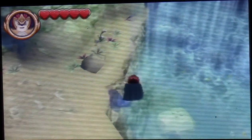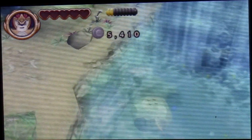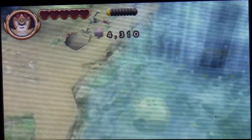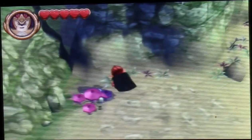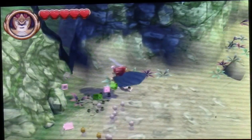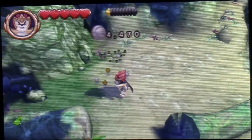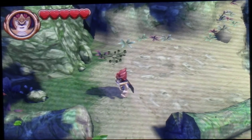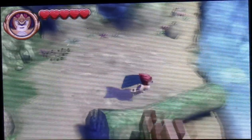So if you touch the water, if you get too deep in the water, it's an instant kill. Yeah, that's what it looks like so far. So, how do you get past that then, huh? Give me something. Oh, what to do, what to do. I don't think we have to go that way. It's this way, actually. Nope, of course I died again.